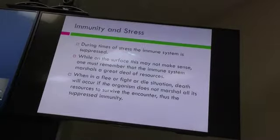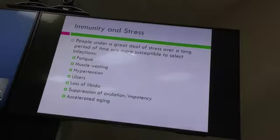And it will be suppressed for an extended length of time until the danger is gone, since the immune system uses so many resources. People under a great deal of stress over a long period of time are more susceptible to select infections. One of the things that will happen is they'll feel tired all the time.